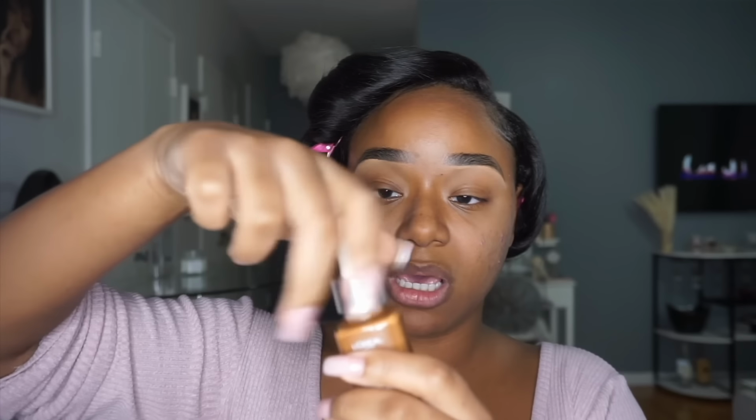This actually came with a little squeezer, but I broke it because, you know, I'm very clumsy. So this is how I've been putting it on, honestly. And I gotta pace myself, otherwise I might drop too much.